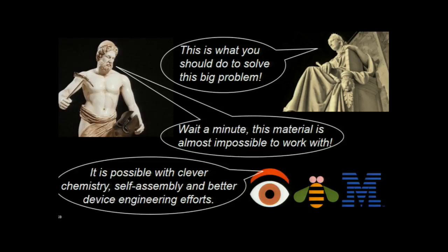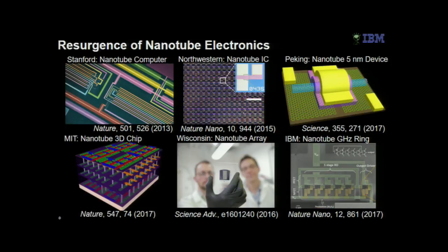There are still many challenges ahead, but I hope our results can give you some confidence about the future of this technology. But more important is to motivate you enough so that you can join with us, as well as our colleagues at MIT, Stanford, Wisconsin, and Peking University, on this what we call resurgence of nanotube electronics, and we can work together to solve the remaining problems.